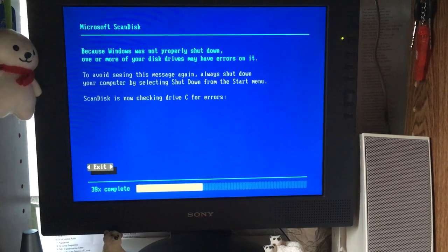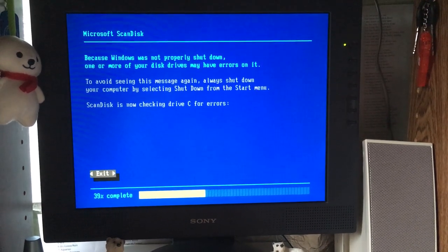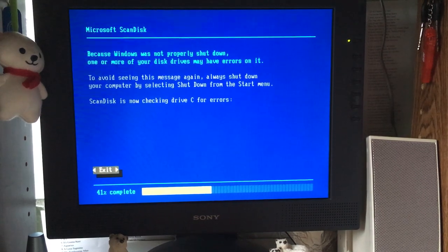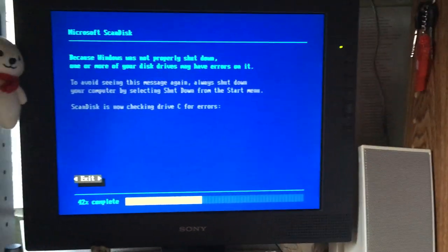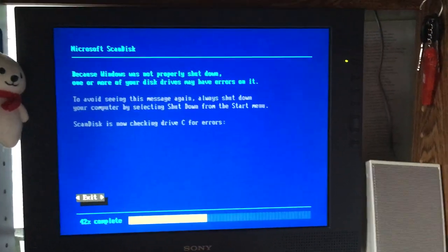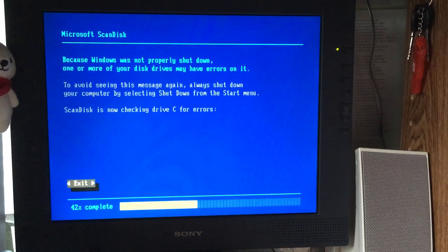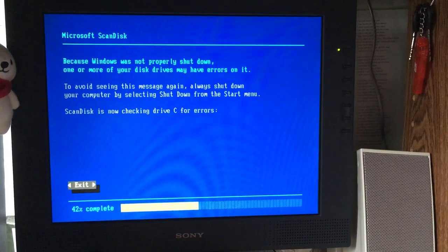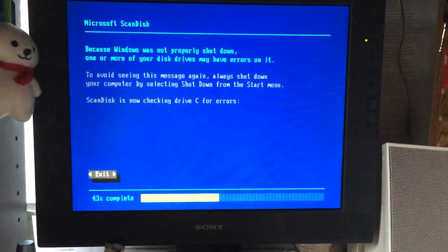Now it looks like it's going. This does take a little bit longer than I thought it would. So I'm not sure if it's actually scanning the entire hard drive. I believe, if I remember correctly, this computer has a 7 GB hard drive, and I believe it has 512 megabytes of RAM. So I'll try to look at some of the system specs when we get logged on. But I believe that those are the hard drive capacity and RAM on this computer.